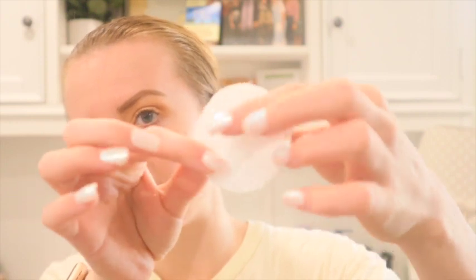So this is the Naturium BHA Liquid Exfoliant, and what I like to do is actually use a cotton round when applying this. I have a cotton round that has little grooves in it, so it really exfoliates. That's how I really like to exfoliate the skin with this. So I'm going to pour some of that on the cotton.